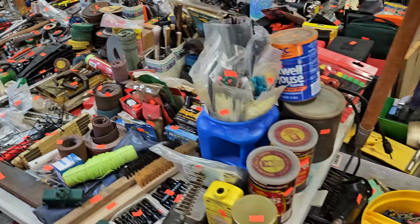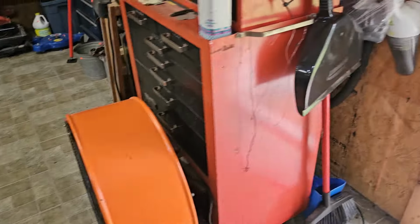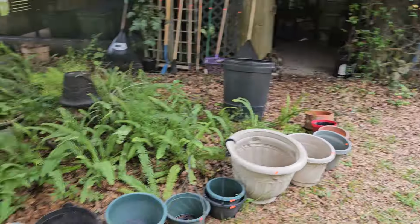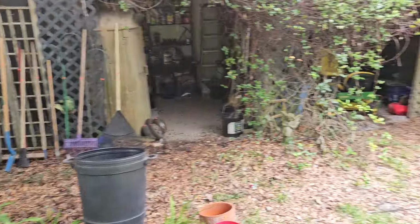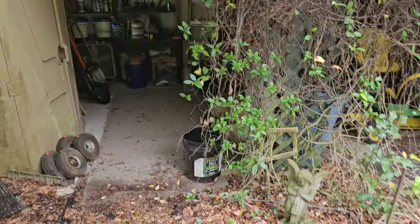Alright, guys. We got that all knocked out. I think we've shown you everything here. I'm going to hit pause because I'm going to take you behind the building. Alright, guys, we're back. Got some nice flower pots here, yard tools there. Over here we got some wheelbarrows and carts, but let me take you in here.